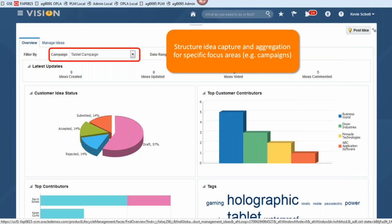And so now you'll see we have a life cycle for all these ideas so we can understand where they're at. We're getting some stuff from customers. We're getting stuff from internal people. And you can use this tag cloud to help you understand what is resonating or what are the common themes. And you'll see in this case, holographic is coming up quite a bit from an idea standpoint.